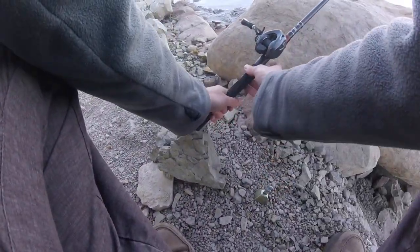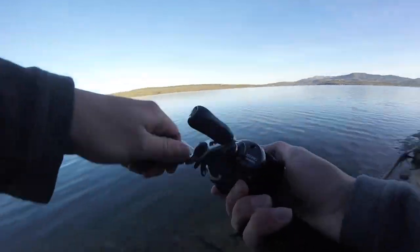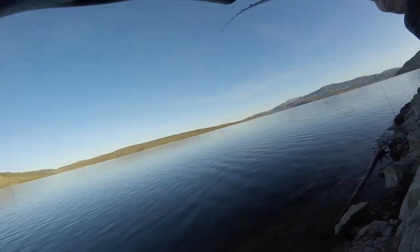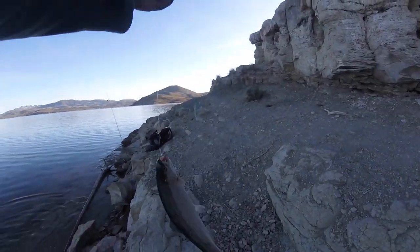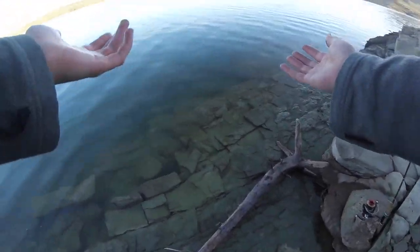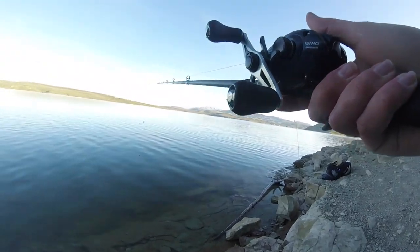Okay guys, sorry, I accidentally turned this off because I didn't have my camera on. Adam! Adam! Look at this little guy. Little dude, I'll show Adam real quick, if I can hold him. Well, he's gone. First fish of the day, I guess. Hey Adam, I caught one. Well, I let it go.